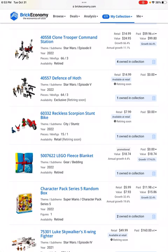Next up, we have the Reckless Scorpion Stunt Bike set, which retailed for $8. I was able to get it for free just with some rewards points, and I think it'll do pretty well. I mostly just got it because it was a cheap set. And next up, we have a non-Lego set, just a Lego product, the Lego Fleece Blanket, which is worth about $20. I'll probably end up selling it for hopefully around that.